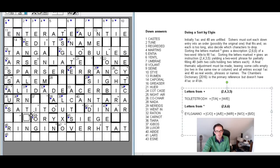And the answer to this clue is went in. So we know that this is going to be a W or an E, but because these down clues need to be entered in a jumbled form, we can't actually tell whether this is a W or an E. We just don't know. And that's why I've got the W or an E as a choice on the right hand side of the screen here.